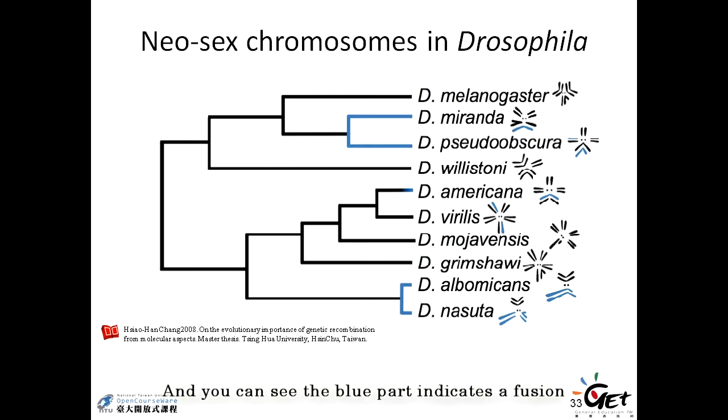You can see the blue part indicates a fusion of the autosome to the ancestral sex chromosome. And this has happened several times in the Drosophila lineage. The miranda is the one well studied in Drosophila, and also there's virilis, which has a very ancient neo-sex chromosome, and also Drosophila albomicans, in which the neo-sex chromosome evolved very, very recently. So that's just a different time scale.